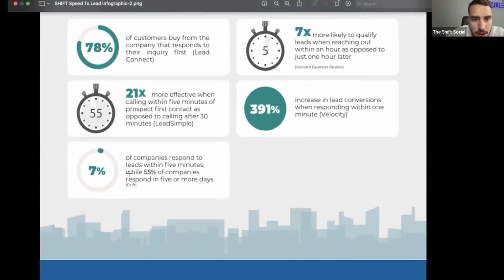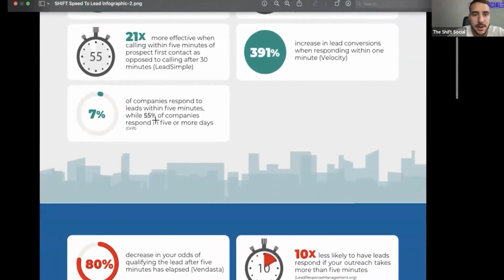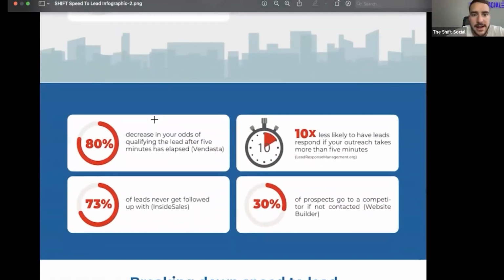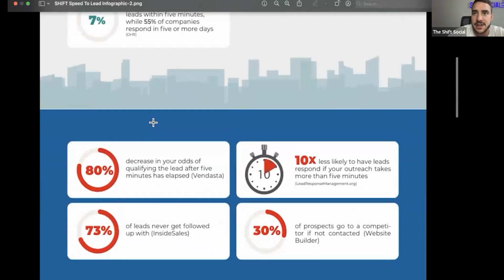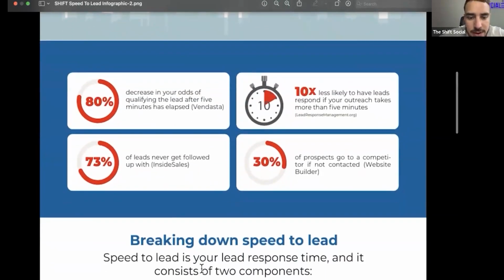All right. Okay, so here's where the opportunity comes in for you guys. Only 7% of companies respond to leads within 5 minutes, while 55% of companies respond in 5 or more days. So only 7% of companies are doing this. That leaves the extra 93% for you guys to teach them, for you guys to encourage them, for you guys to put systems and processes in place that help them to actually achieve these different things.